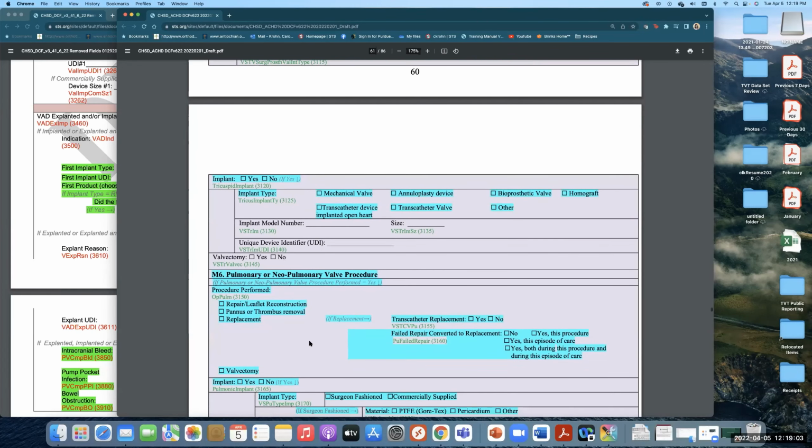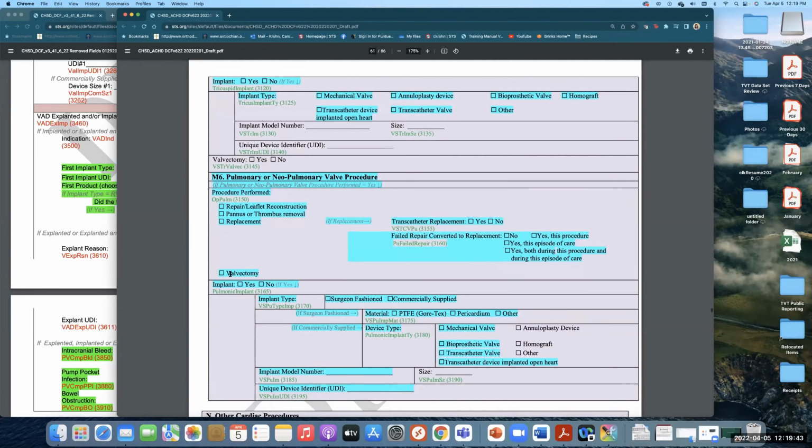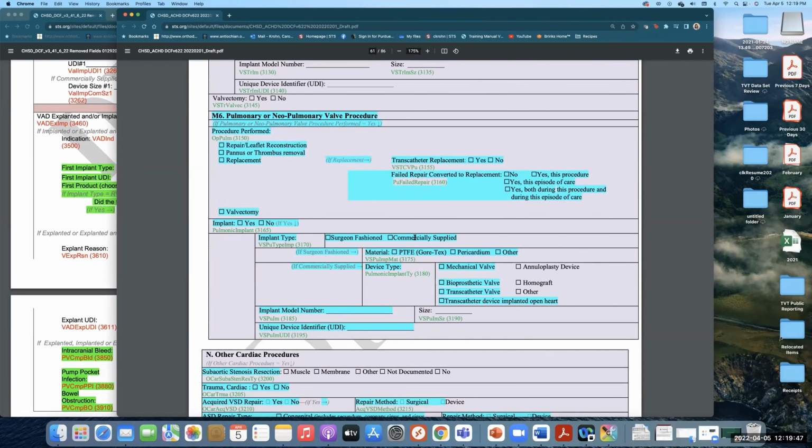And then pulmonary or neopulmonary valve types of procedure: repair, pannus or thrombus removal, or replacement. If it was a replacement, transcatheter, and was it a failed repair converted to replacement? This question, we kind of combined those two up above, and I'm not sure why we did it differently here versus how we did it up in mitral. But yes, this procedure, yes, this episode of care, or yes, both during this procedure and during this episode of care. Seems like we got redundant up in the mitral section, so we'll need to make sure we provide very clear information on how to code those fields up there, when it seems like we could have just added one field with all these options. Valvectomy, and then the implant type, surgeon fashioned or commercially supplied. If surgeon fashioned, PTFE Gore-Tex, pericardium or other. If commercially supplied, then the device type.